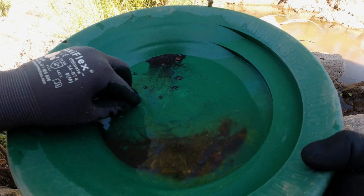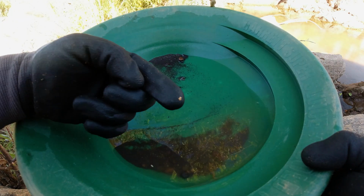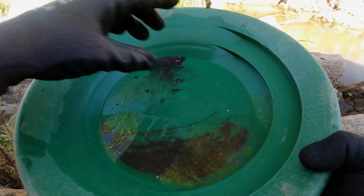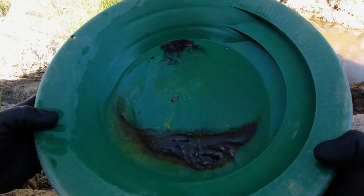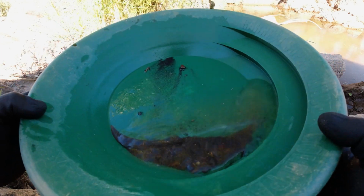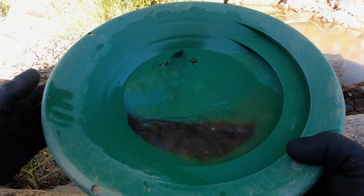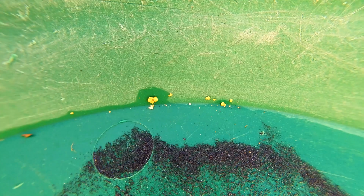Wouldn't call it a picker. I got my, oh, well, I can pick it up. There it is. We'll get a closer shot of that. Put that one back. Some more smaller specks coming down. Let's see, we got another one of those big ones in there. No, but hey, that's still pretty good. So here, let's take a close look at these. And here's the close-up of the gold that we got in that pan. I'd say for one pan, that's really good.